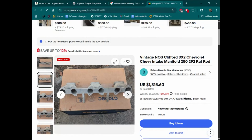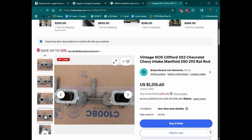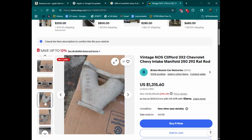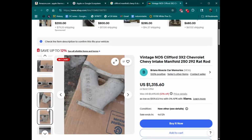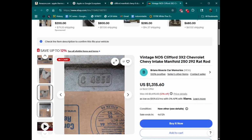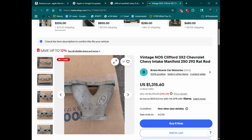Mm-hmm. Yeah, that's the one. But I got mine for $800 with all the linkage and extra parts. This thing looks rad, man. What's this? 8 9. What's this mean? 6 equals 8, Chris, because you could make a 6-cylinder perform better than an 8. That was like a sub-brand of Clifford. 6 equals 8. Oh, that's kind of cool. I kind of like that. It was their thing.